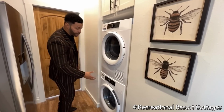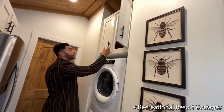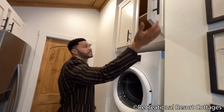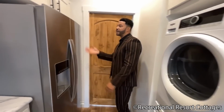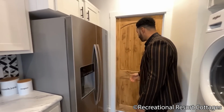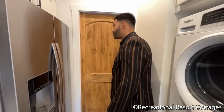And then we've got the front load, and then we have additional cabinetry that we put up top. So rather than just use this as dead space, we might as well utilize it. So for your fabric softeners, everything that you need, you have the space to accommodate. And of course, like I said, you got the full size side-by-side refrigerator, additional cabinetry up above, and then behind the pocket door number 2 in stained hickory, you know what I got for you.